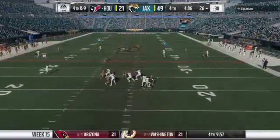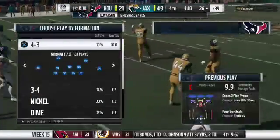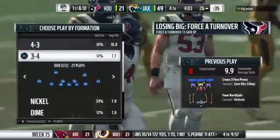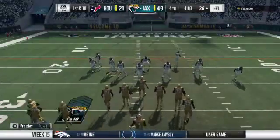Desperation time. Watson on 4th down. Flush to his right. He may try and run for this. John Harbaugh not afraid to go for it this time. Doesn't work out. And the Jags take over in terrific field position. Really nice starting field position here for the offensive unit.